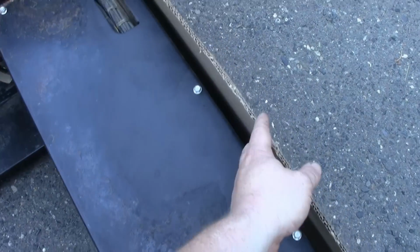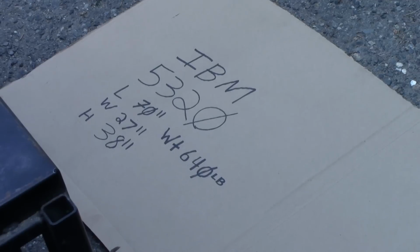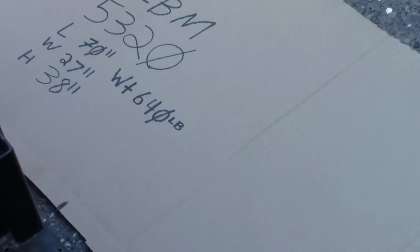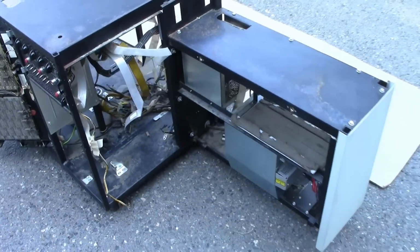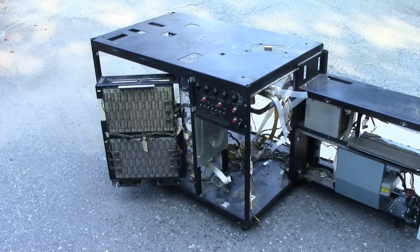I've made this template to explain. There we go. So, we're looking at a length of 70 inches, a width of 27 inches. It's only 38 inches tall, but look at that weight, 640 pounds. It's a relief that this thing is on wheels, otherwise this would be a pain to move. And yet it's completely dismantled.